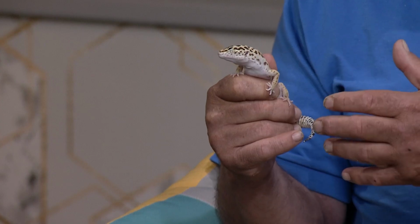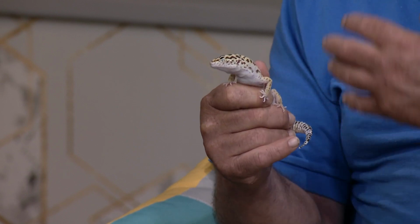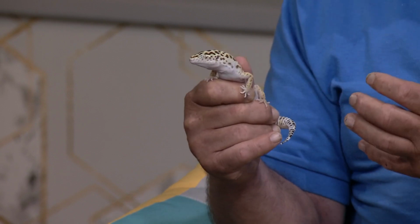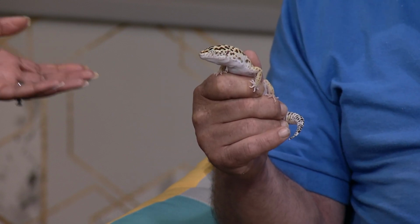For those who are interested in adopting, how much would Freddy go for? Freddy's adoption fee is $35. Adoption fees on leopard geckos range from $25 to $45. That depends on age, and there's some different odd color varieties. It's funny, they get their name leopard gecko because of the spots, but the most popular ones have been bred with hardly any spots at all. Really? Wow.